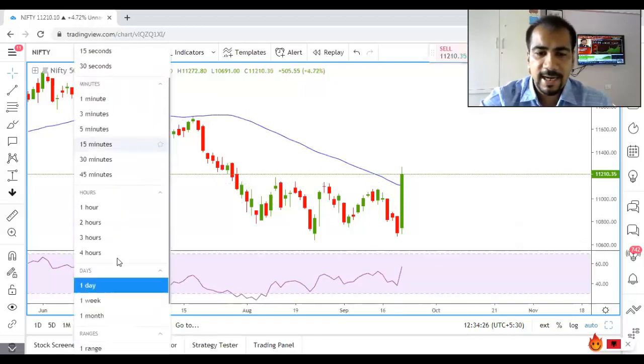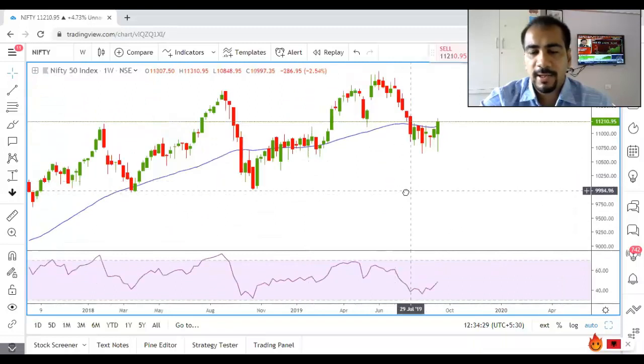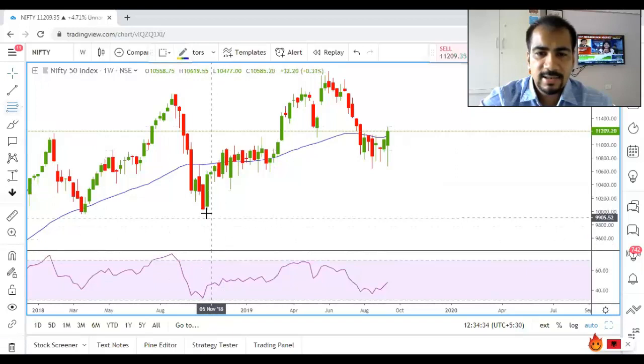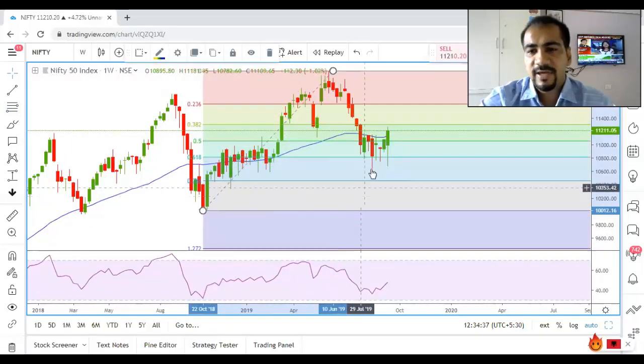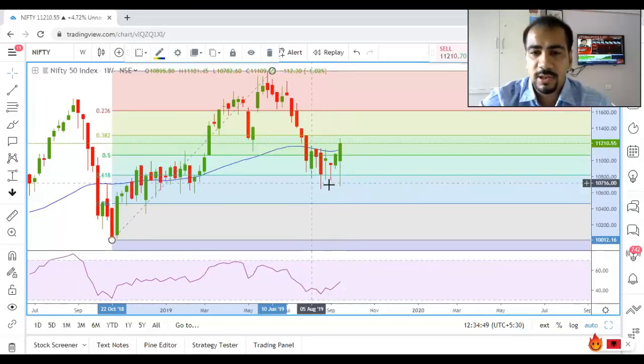To analyze that, first we should be going to the higher time frames, which is the weekly chart. Now in the weekly chart, this is a similar sort of level where consistently we have seen buying coming through many weeks. We have seen this first candle, second, third, fourth, all these candles, in fact, all of them had very big wicks on the downside.